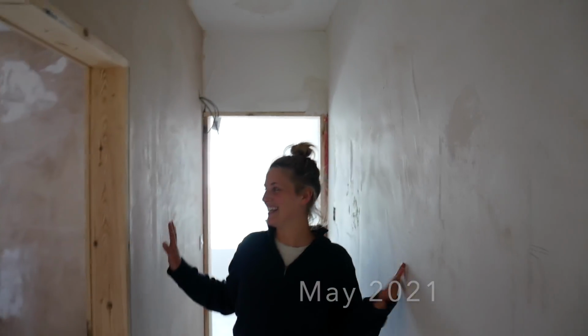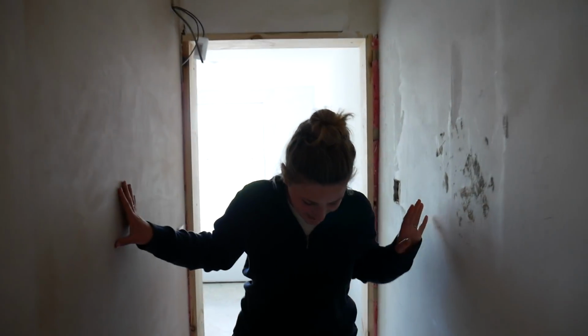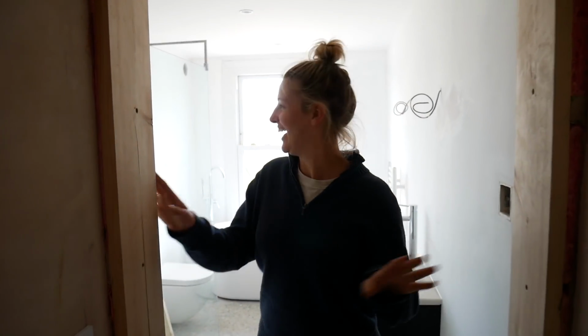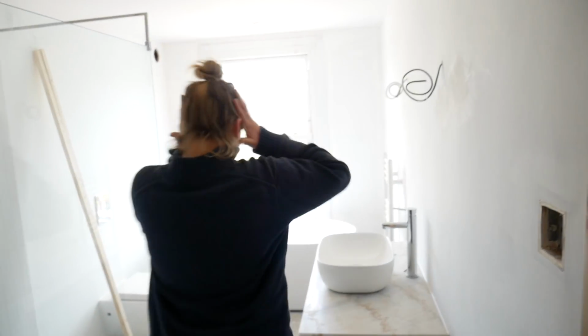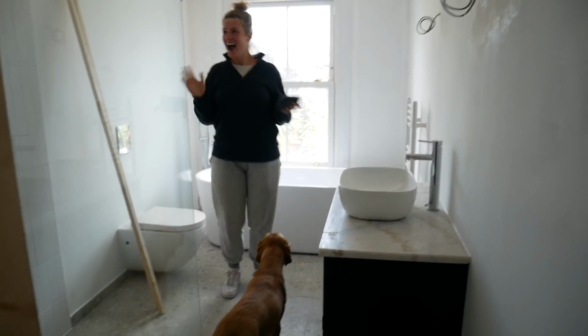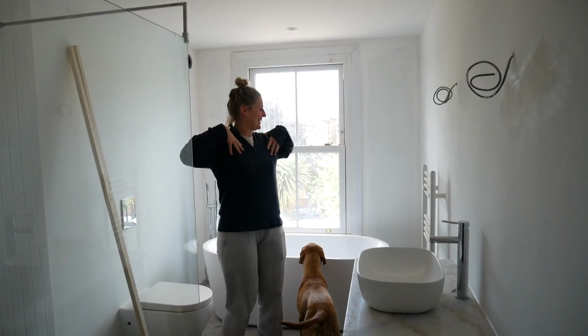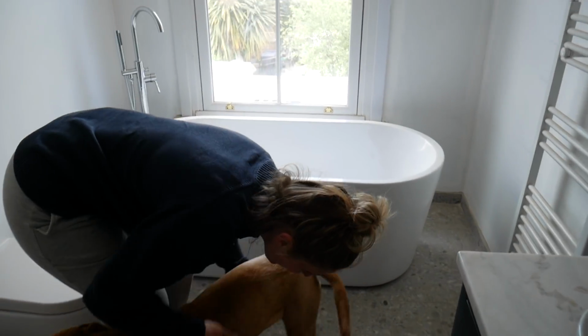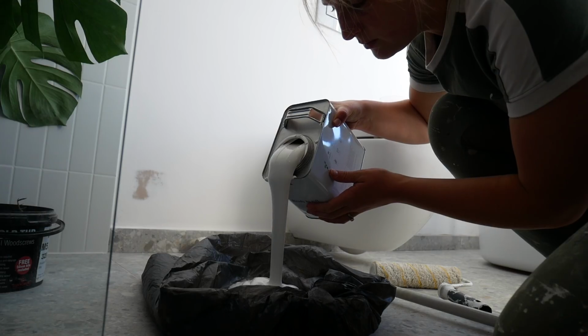So Freddie's just noticed that the bathroom is done. He's not letting me see it until we get there. Careful. When shall I turn? Go. Perfect. Oh, it's gorgeous.